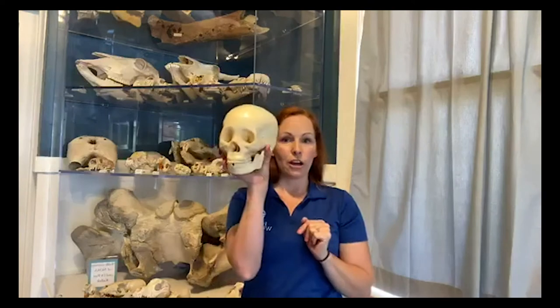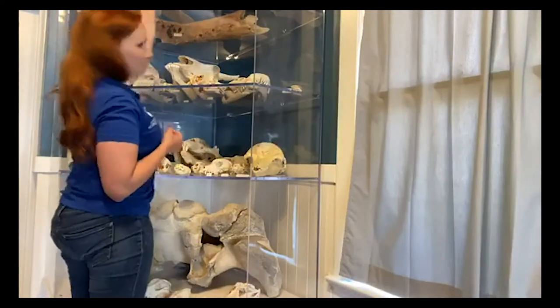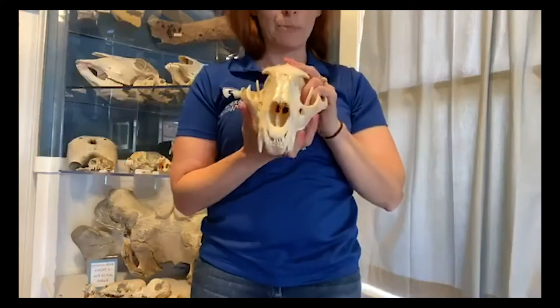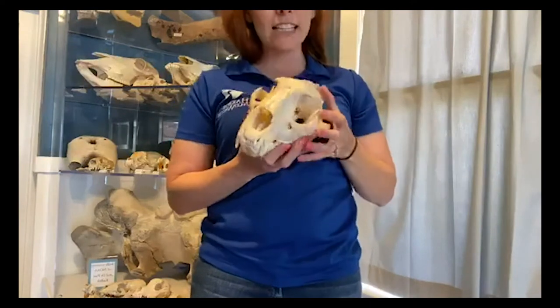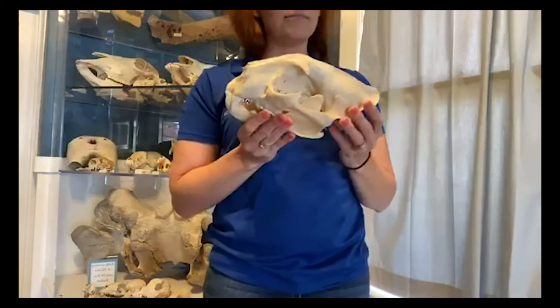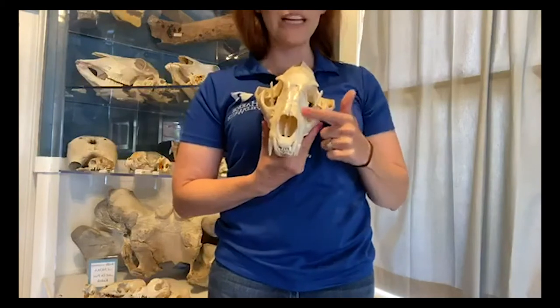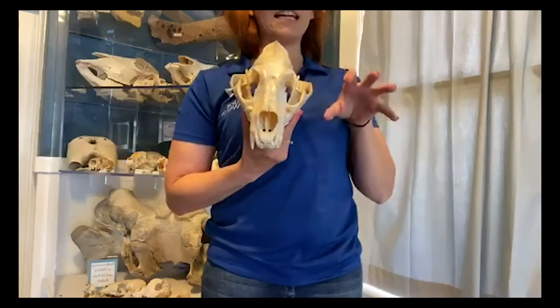Eyes in front likes to hunt, eyes on the side likes to hide. So here's one front-facing predator type animal. Let me pull out another one. Let's do this one. All right, so this is definitely a predator species. Really huge eyes, forward facing. The size of the eyes can also give you a clue to the habitat or the lifestyle habits of the animal. I can tell that this is a nocturnal animal because these are really, really big eyes. And big eyes are great for hunting at night.